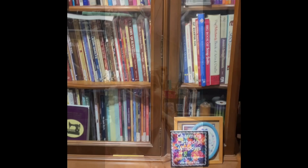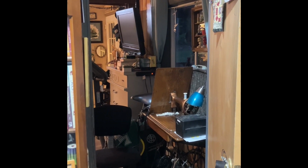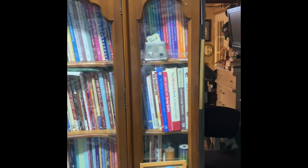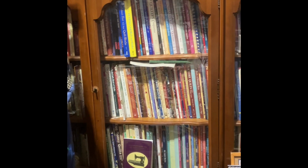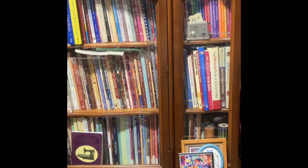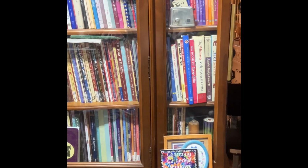So we are in my quilt room. It is the largest room in my house because my husband loves me and wants to watch football in peace. And the lighting isn't always the best because it's way up there and it's very bright. It's a shop light way up there. There's the door we just came in. And there's the Iron Lady, the Singer, sitting there. And here is my main bookcase, a very nice piece of furniture. And you'll notice I have a little bit of a book problem. I love quilting books of all kinds.